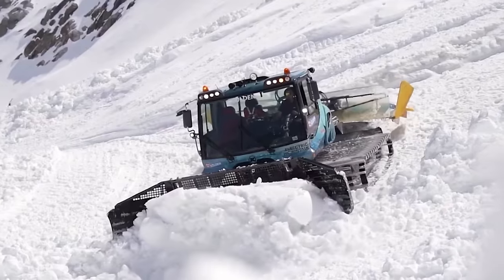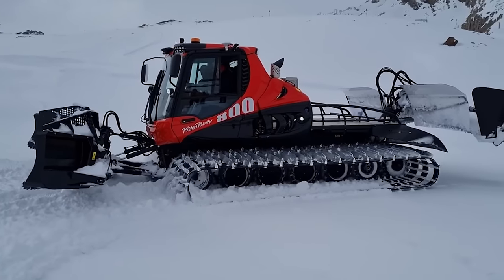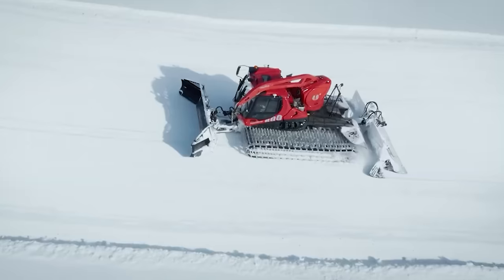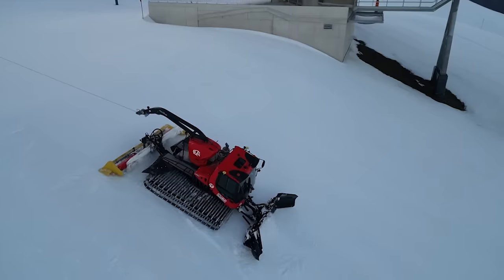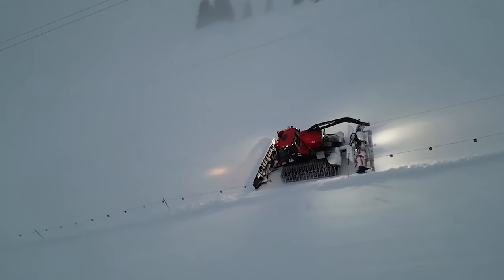And let's talk about its blade. At 5.95 meters, it's the largest on the market. This means maximum pushing performance and optimal slope edge preparation. It's not just grooming, it's crafting the perfect winter canvas for skiers and snowboarders.